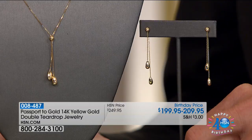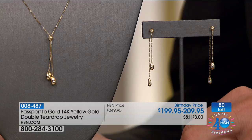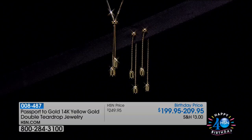I mean, look at my piece of jewelry here on my neck. I don't even feel it, but yet it's a nice chunk of gold. We will be getting to that I'm wearing momentarily. We're now going to get to what's known as the double teardrop jewelry. Now, you have your choice of the necklace or the earrings. And this is like molten gold. This is like a droplet of molten gold that comes down from the earrings.